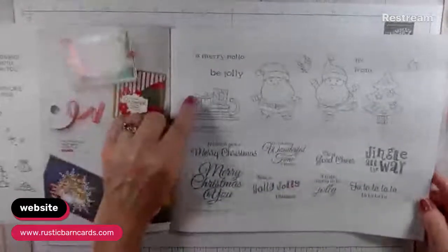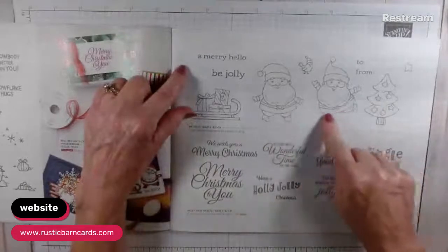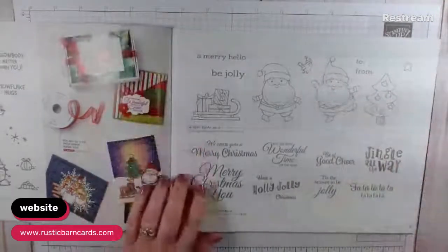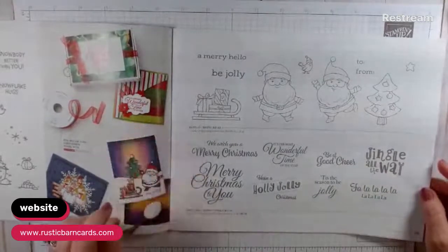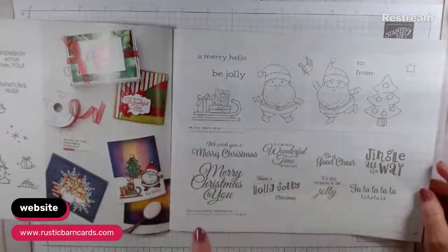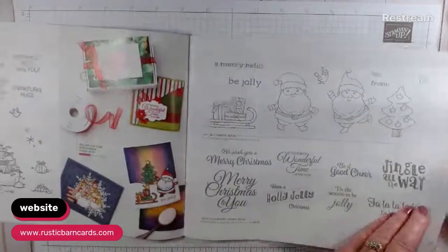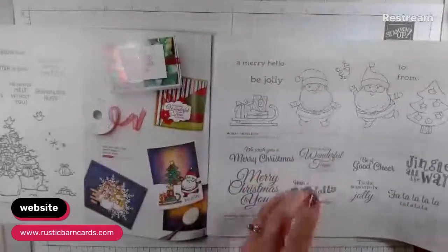Then on page 29, there's two stamp sets here. Be Jolly. I think this is really cute. Kind of like little Santa Claus elves, and a tree, to and from, a little bird, a sleigh. And down here you have sentiments. And these are fairly good size. Merry Christmas to you. And so the stamp sets are shown at actual size. So you can see this is a little larger than like Be of Good Cheer. So they are the actual size that you would get in your stamp set. Now, if they're not, it will tell you that. So you'll know that the sentiments will be exactly as shown along with the images, unless it tells you that it's a different percent less.